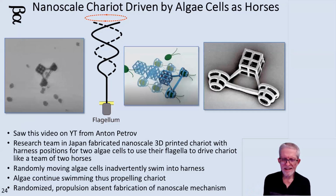What if I build a little nanoscale chariot that has two harnesses on it where algae will be trapped, and I have a little container and can drive around inside of a biological sample as driven by the flagellum of the algae? They just said, hey, we've got the tools. Let's see if we can do this. So they did. They built a little chariot.